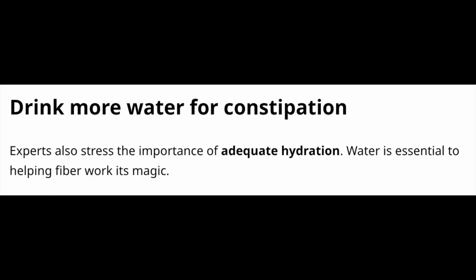And it is extremely important to hydrate, hydrate, hydrate. So if you have enough fluid in your system, it's going to allow the food to pass through your bowels and prevent constipation from developing in the first place. So number one, hydrate, hydrate, hydrate.